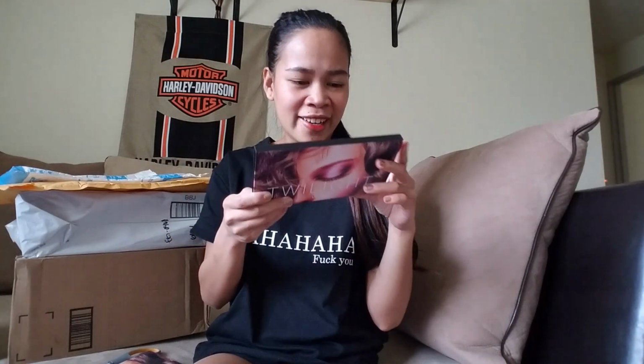Anyway, before I order this one, binasa ko yung mga reviews, and then binasa ko rin yung mga nakalagay, mga ingredients ba tawag dyan. Yeah, ingredients. Mica, silica, magnesium stearate. I don't know how to read the other words. Ang hirap niyang basahin. Yung ibang mga ingredients, ang hirap i-pronounce at saka basahin.